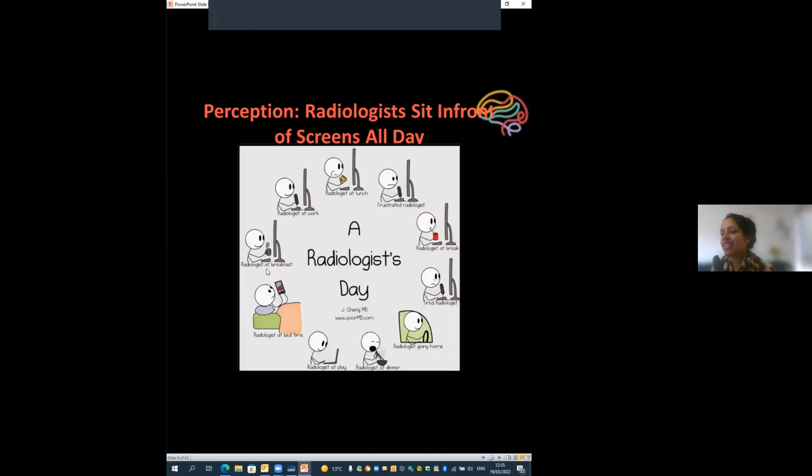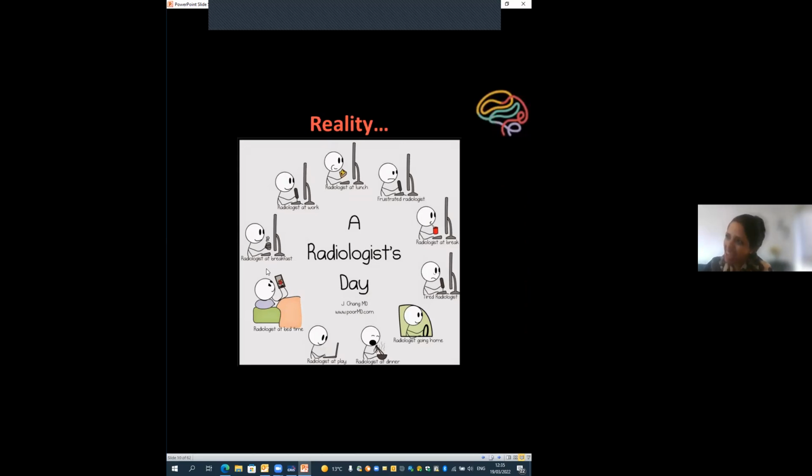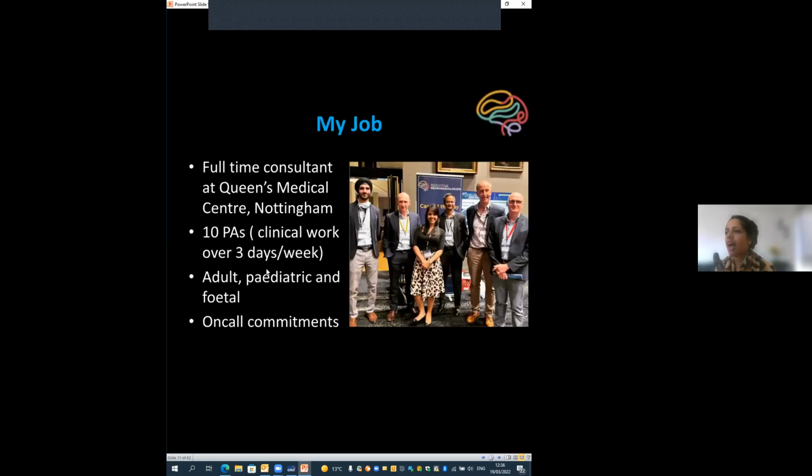And then the biggest perception really is that we sit in front of screens all day, from morning all the way through our jobs to onto computers, laptops, TVs, iPads at night. And the reality is that really, particularly with the recent lockdowns, we certainly have been glued to our screens. So it's really important to, whilst being dedicated to our jobs, practice really good work-life balance. And I know a lot of my colleagues have interests outside of work which do take them away from those screens.